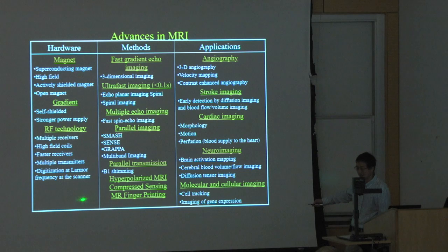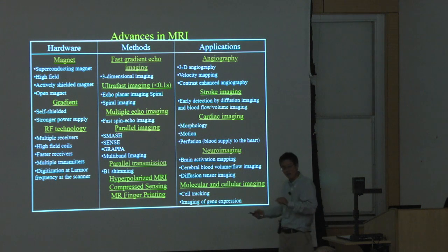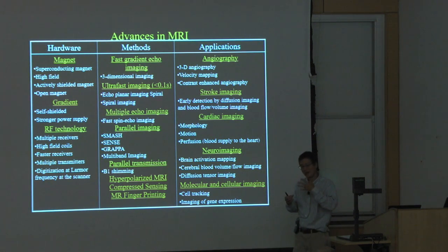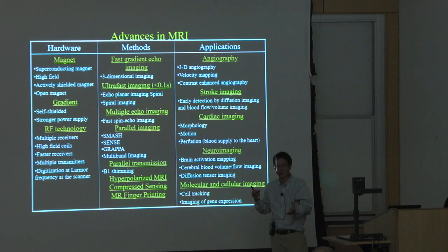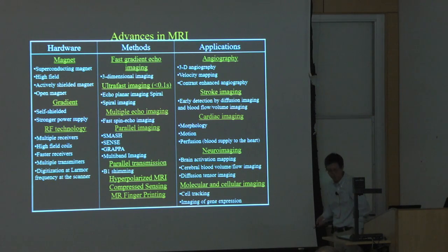With RF technology, as I said, there's still a lot of development today. Now we have multiple receivers, where it used to be a single receiver. When you go to high field, electromagnetic field behavior at low frequency and high frequency is different, particularly if you look at the wavelengths of the field. When the wavelength is comparable to the body size, it behaves very differently from when it's much longer than the body size. So when we go to high field, that wavelength becomes very similar to our body, and there are a lot of complications there.